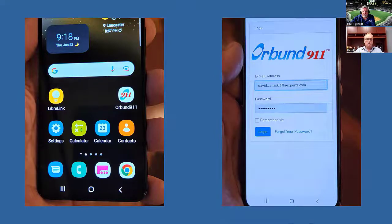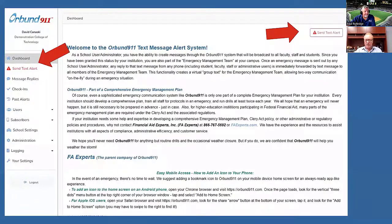Now, in the case of a serious emergency, the first thing your people can do is grab their phones and get out. And the only people who would have the app and have access to the app are your emergency management team, not every student or every faculty member. Your team might be, depending on the size of your school, a dozen people, it might be 4 or 5. But those are the people who would have the ability to send out the initial broadcast message.